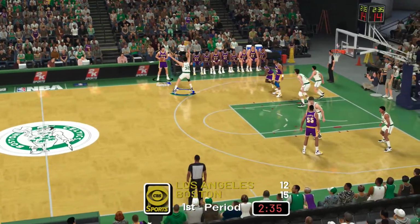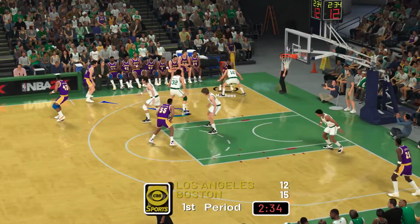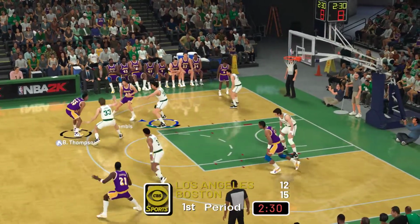And, you know, Michael Cooper reportedly doesn't cut his fingernails. Opposing players have actually complained about leaving games with huge scratches down their arm.